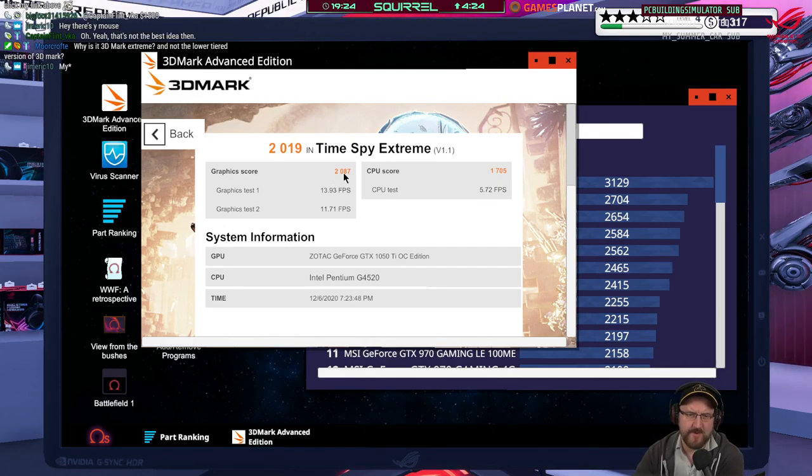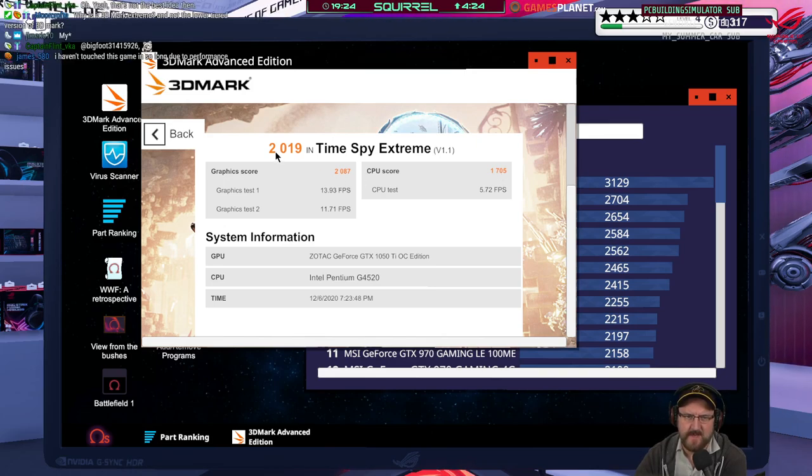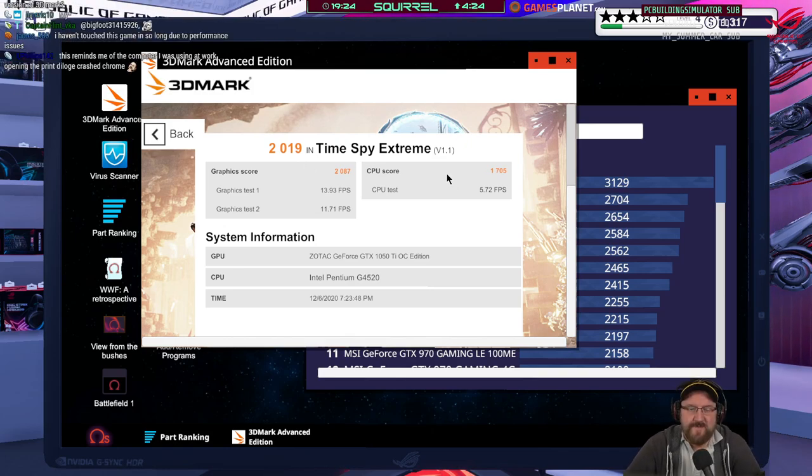So the graphics got 2087 and the CPU got 1705, which gave it a score of 2019. I have no idea how it got from here and here to here. That's not an average. I'm just as confused as I was.